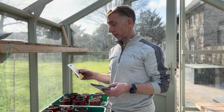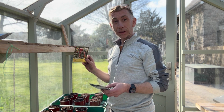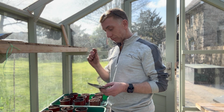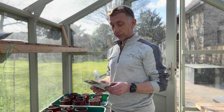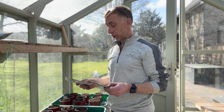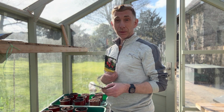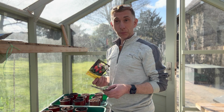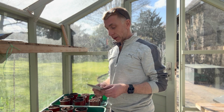Beef steak tomatoes, so they should be super nice on salad, plus the sweet million tomatoes, so they're really tiny. We'll do a couple of varieties of sweet pepper, because they're quite nice in salad. Strawberries, we didn't do those last year, and the kids really wanted strawberries, so we planted them too late, so we're going to get those going.